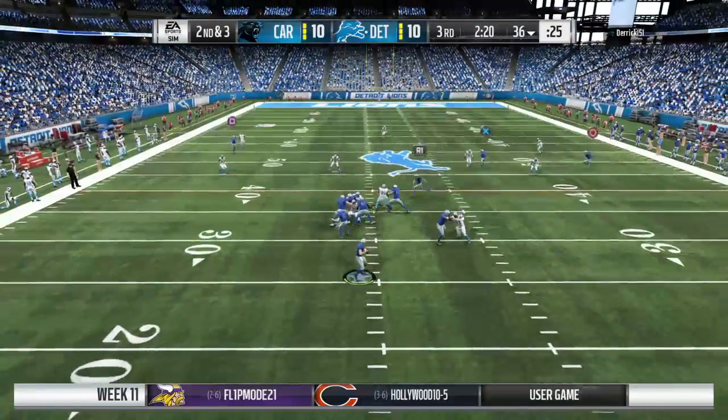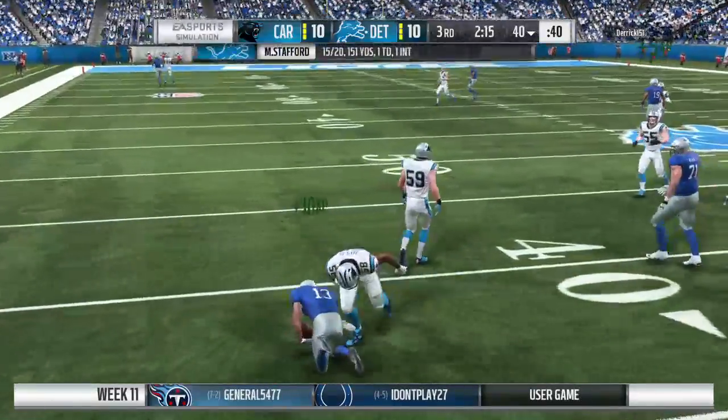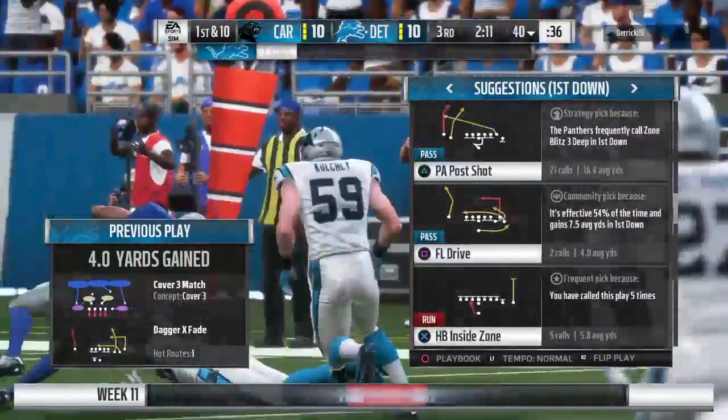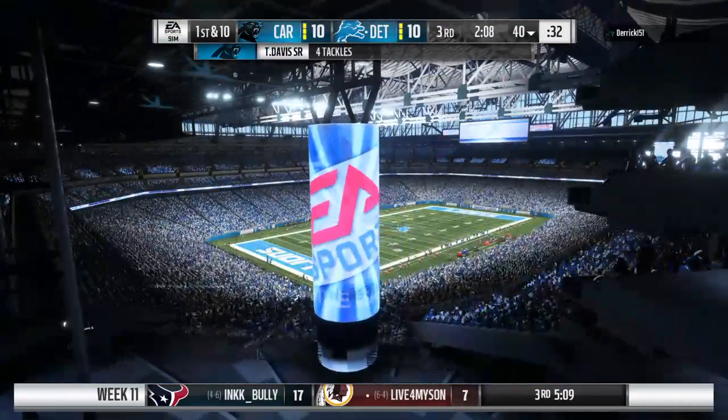Here's Stafford now on second down. The left side completion to Jones. And he'll bring it up here to right at the 40-yard line. It'll be a pickup of 4, good enough to earn him yet another first down.